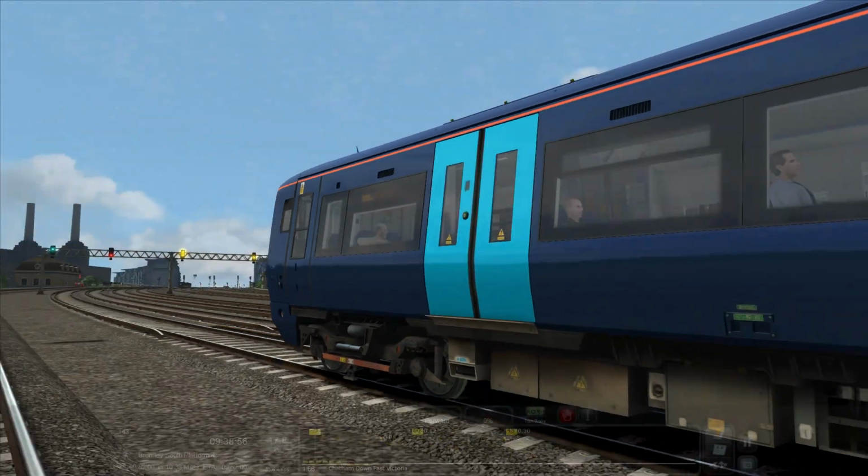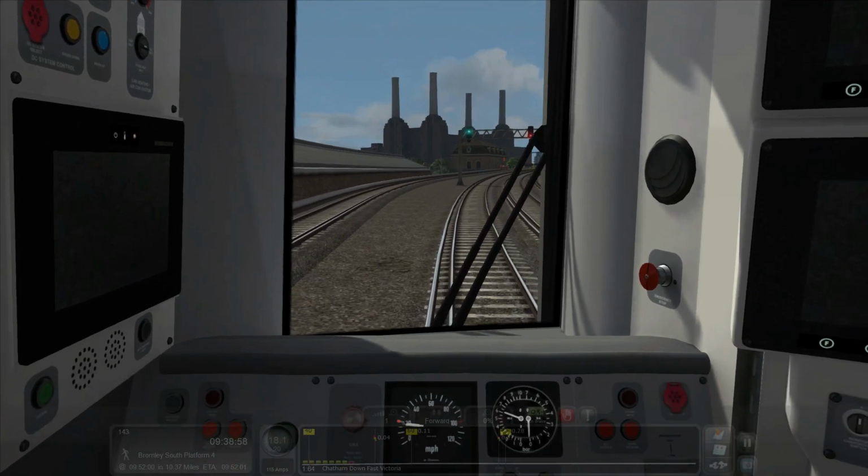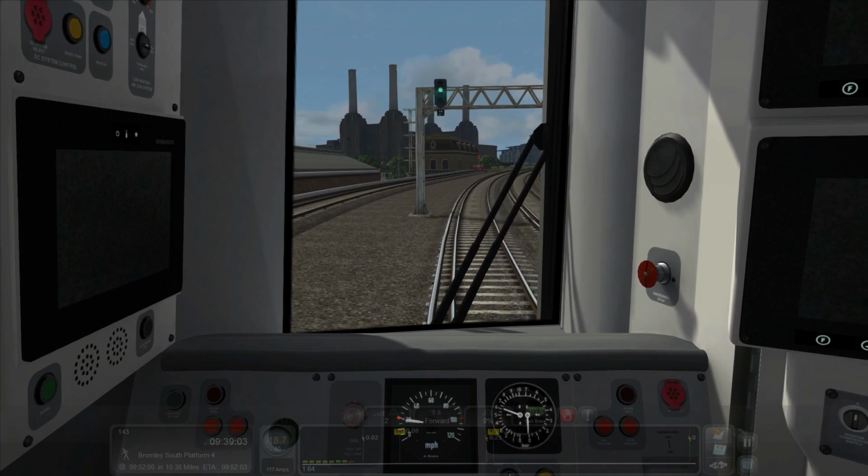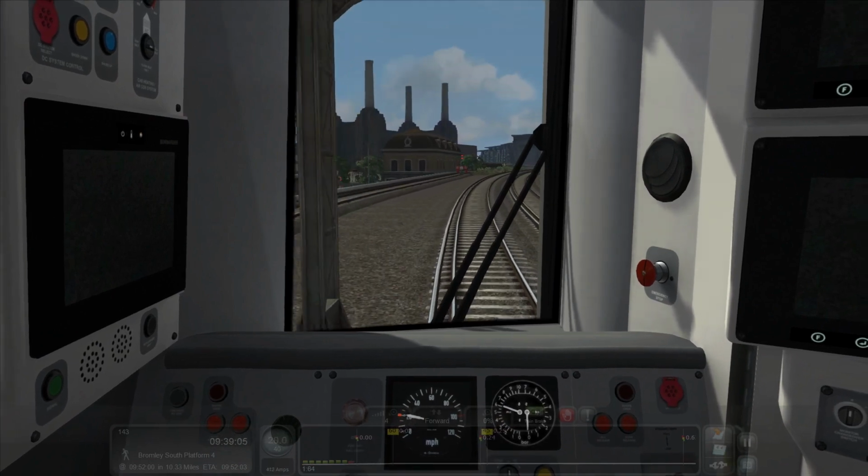Let's try and keep that 20 miles an hour as we go up here. Come on, let's do it. That's it, we're getting there. Let's go up to 40. Right, there we go. Let's full power it. We are going uphill, so we can full power it.